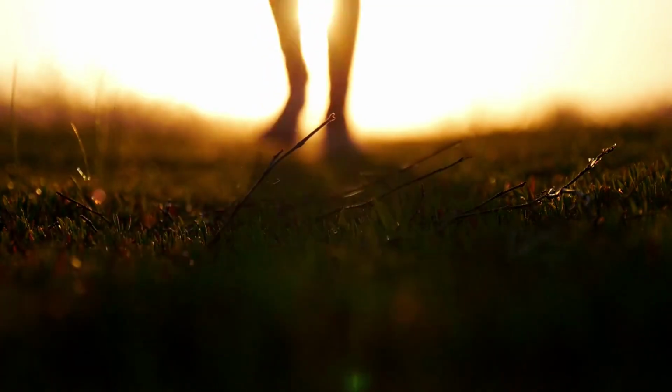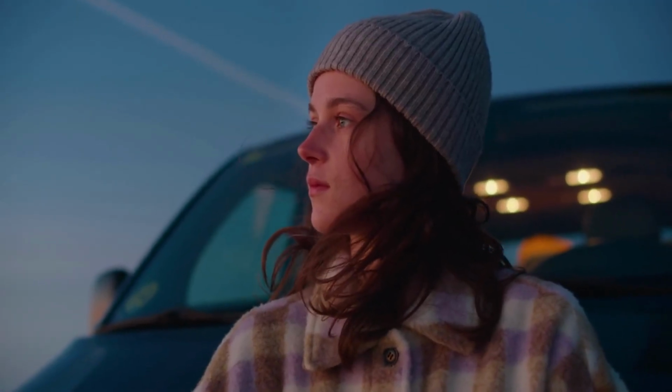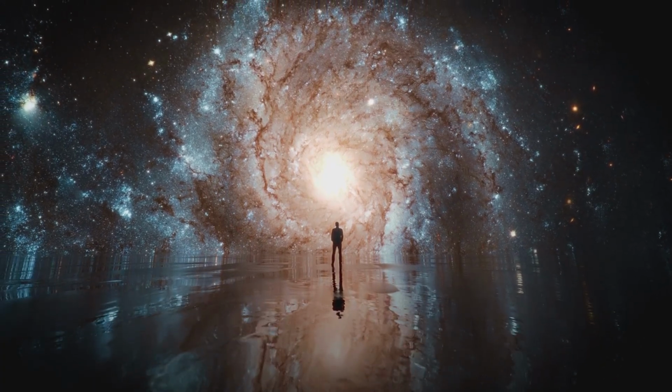Disappearing might sound dramatic, but for some, it's a necessary step. It can help rebuild life, escape danger, or start anew after a crisis. Let's walk through this process step by step.